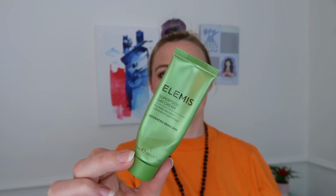Now I have the Elemis Superfood Day Cream. If I'm honest, I wasn't that keen on this. This wasn't the best thing for my skin. I didn't write a review or anything else about it because it actually seemed to give me spots. I sort of did various elimination things to see what could be causing the skincare problems, and it was this. Nine times out of ten, anytime I used it, it just gave me blemishes.